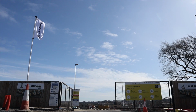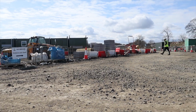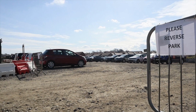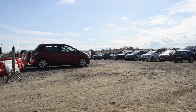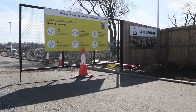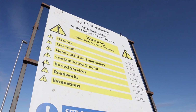Upon entering through the site access gates, you will notice the safety signage providing clear directions to the compound area with both pedestrian and vehicular routes demarcated. All visitors are directed to reverse park. All our sites are set up to be COVID compliant with robust measures in place and our COVID related signage positively reinforcing the procedures we have put in place.